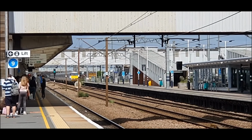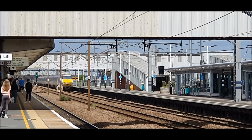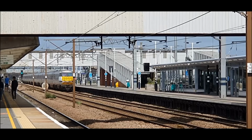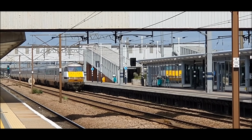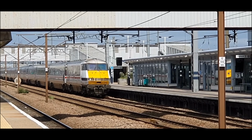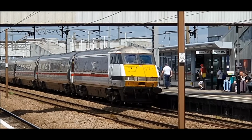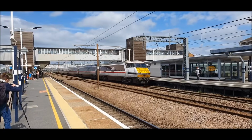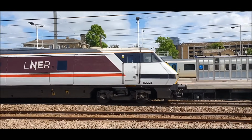Okay, the next train to arrive is the 1210 LNER 225 set service from Leeds to London King's Cross. It's working as an 8-car formation. I do hope that when these eventually get retired, that LSL will take a set. So, 82225 is at the helm. And I'll get the 91 when she goes.